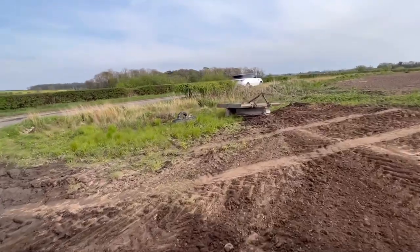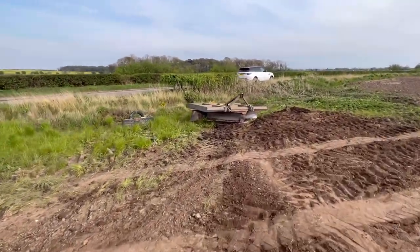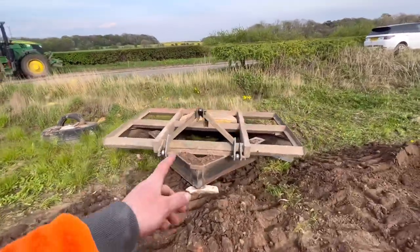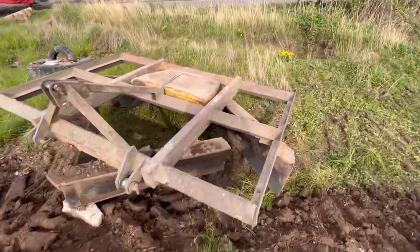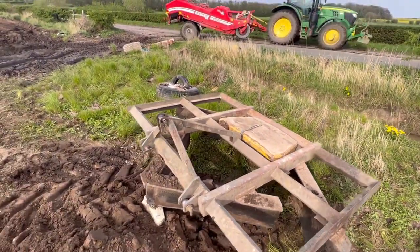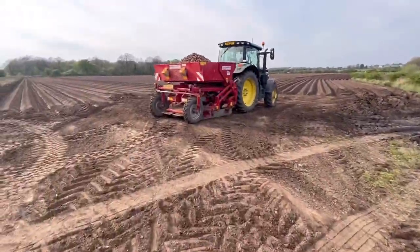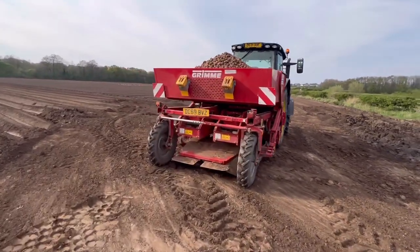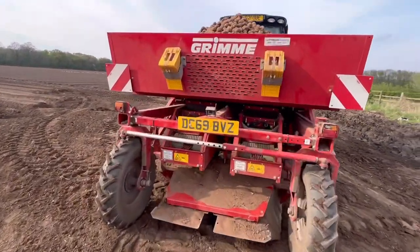That was what he was using to level. So it's just a frame off an old cultivator with a weight on and some angle iron. It's some I-beam or RSJ, you could call it, an old steel joist. The planter is filled up again now, ready to go. So it's got a camera on the back as well.